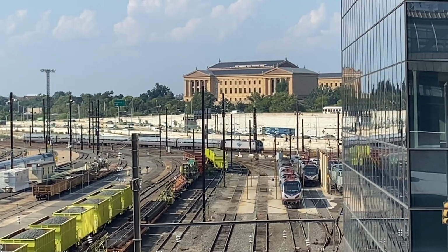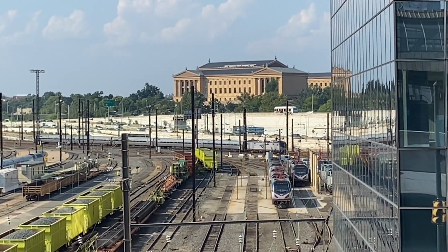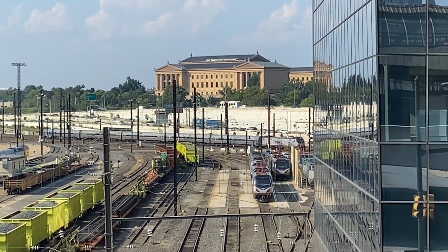See an Amtrak train coming into 30th Street, low level, with the Philadelphia Art Museum in the background.